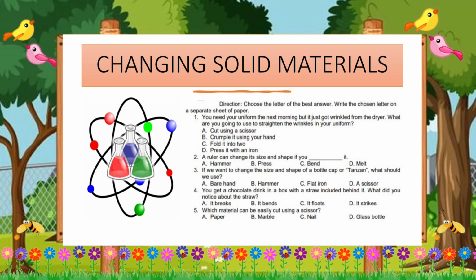And for the last, number 5. Which material can be easily cut using a scissor? A. Paper. B. Marble. C. Nail. D. Glass bottle. And the answer is letter A. Paper.